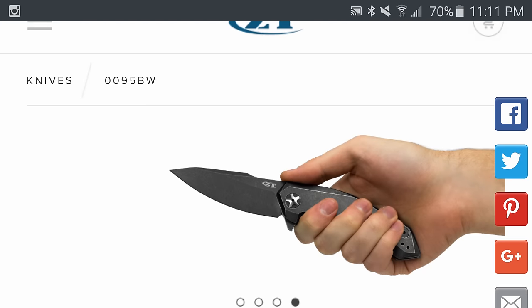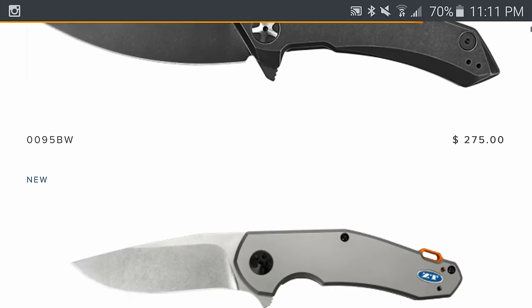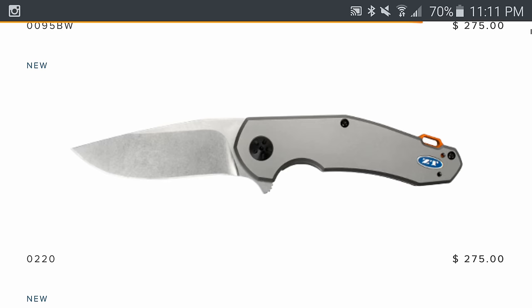That's the sort of blade that I think ZT does best. Big, bold, and pretty badass looking in that black wash finish. So that's the first one. Let's move down, or this is going to take all day. The other ones I'm probably not going to spend quite so much time on.